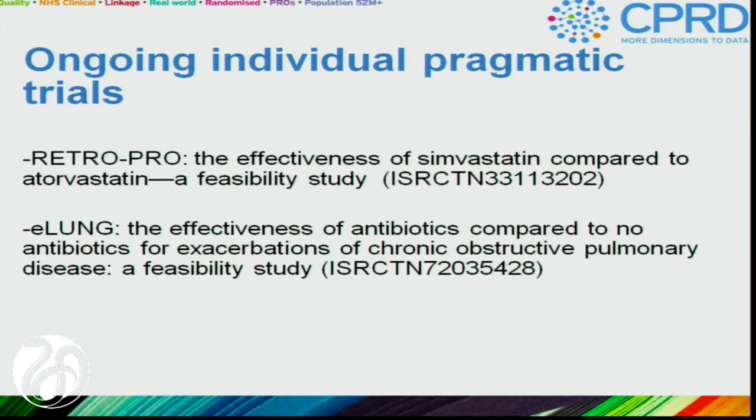The other study is a study in patients with chronic obstructive pulmonary disease, and whenever they have a COPD exacerbation, then to randomize them between antibiotic treatment or no antibiotic treatment. And like I said, there's little clinical evidence for the effects of antibiotics in this condition.